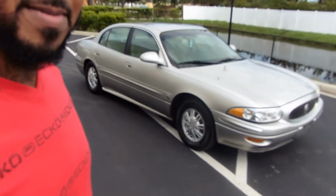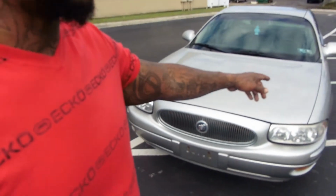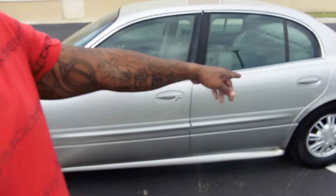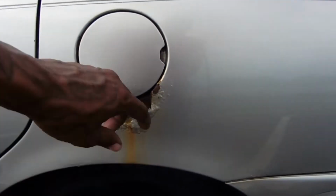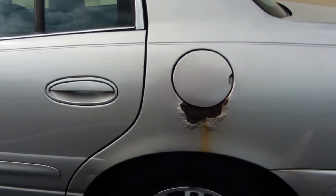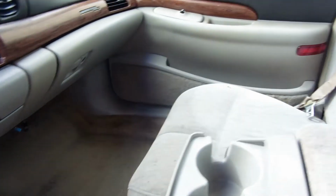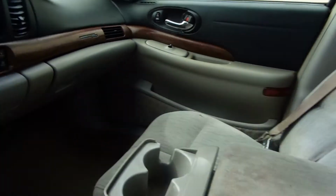It's a pretty clean car, man. There's only one issue with the car, and it's the little rust spot over here on the side, right here. It's pretty bad. I showed it earlier, but it could be fixed. It just really needs to be bondoed right there. I don't know if it'll be worth it. The interior needs to be cleaned a little bit. I was gonna clean it out, but I'm not doing all that because I know I'm not gonna get that much for the car.